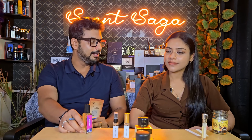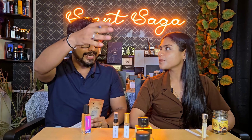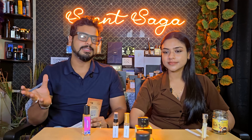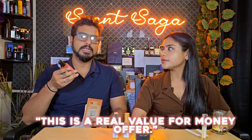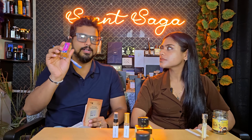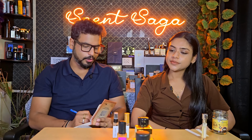But they claim on their website that they have 40% perfume oil concentration. I don't feel that is the case. Personally, I don't have any method to test it, but I don't feel that way because the other perfumes lasted more or projected better than this. But this is a real value for money option, because getting something like this for 650 rupees for 100 ml with the buy one get one offer, I don't think anything we discussed here can beat it in terms of value for money. So that's strip B, which is God Concept's Ombre Leather.